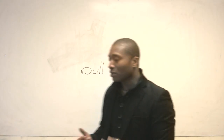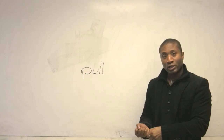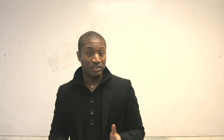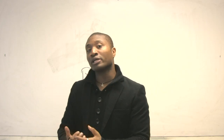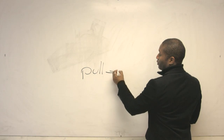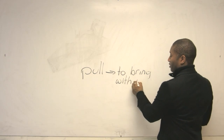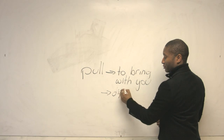Well, pull means to bring something towards you. So you pull it, okay? So we're going to use a bit of force and pull it. Now, because of that, it gives the idea of difficulty or bringing someone to your way of thinking, pulling them, all right? So we've got pull, and we know it means to bring with you, okay? Or it can also talk about difficulty.